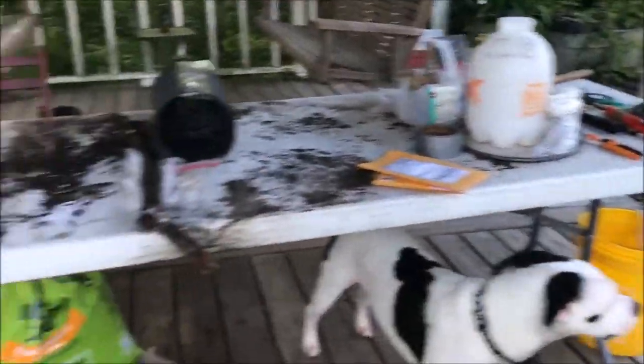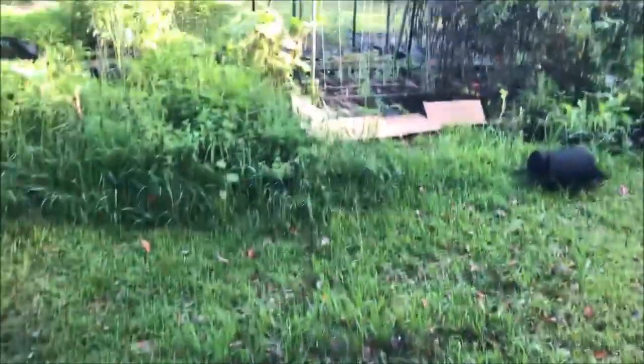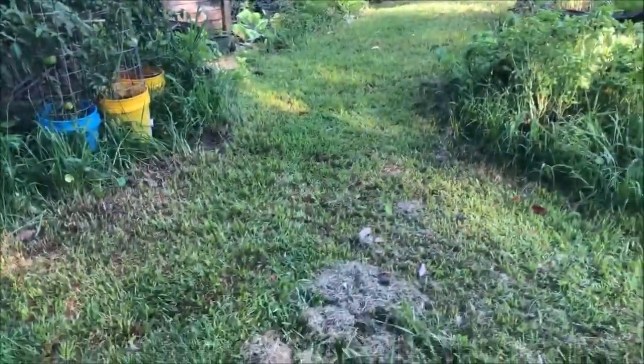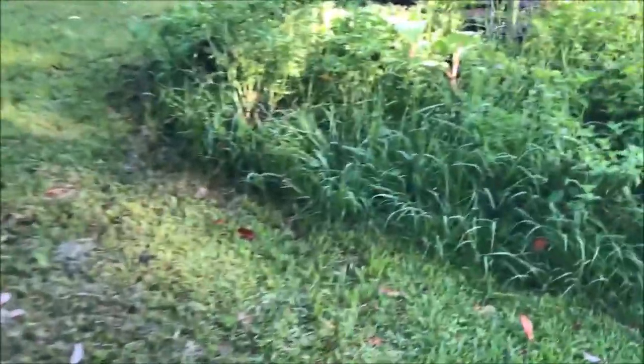Here's where the planting magic happens, and then got some seed trays over here. That is the bulk of the garden. Oh yeah, so that's the bulk of the garden.